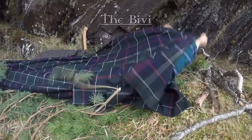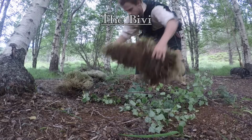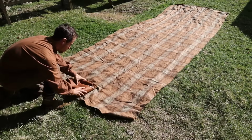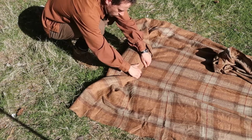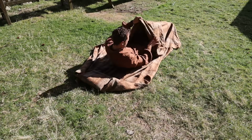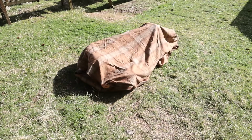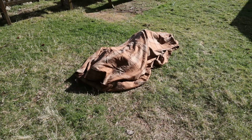The first I'll call the bivvy method. First, make a mattress from animal skins or vegetation to reduce conduction. Then, lay out one body length of cloth on top of the mattress. You can create a pillow by rolling up the corners or folding in extra clothing. You can then pull the rest of the plaid over you, tucking it under your legs and side. This creates a double layer of fabric on top of your body with enough extra to cover your head to protect you from the biting midges.